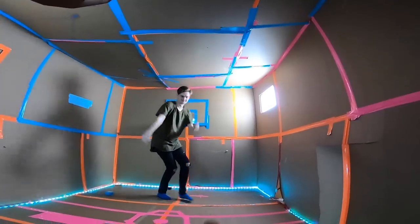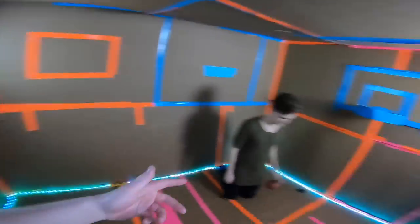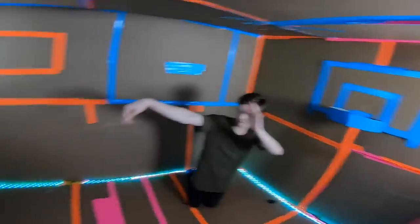Yo, this looks awesome, dude. This is crazy. The entire gym has been converted into a basketball court. Dude, this is sweet. We gotta have a game of basketball.